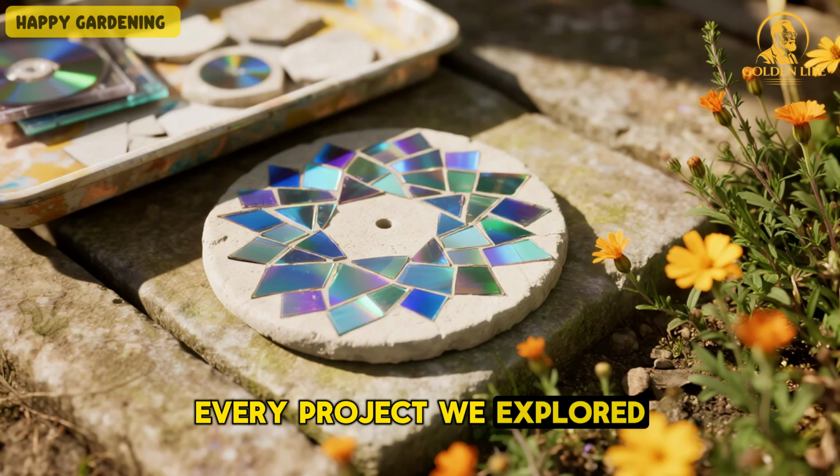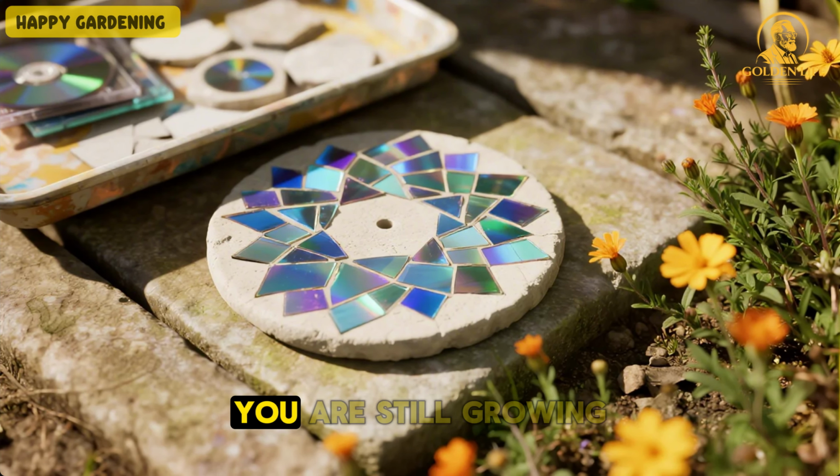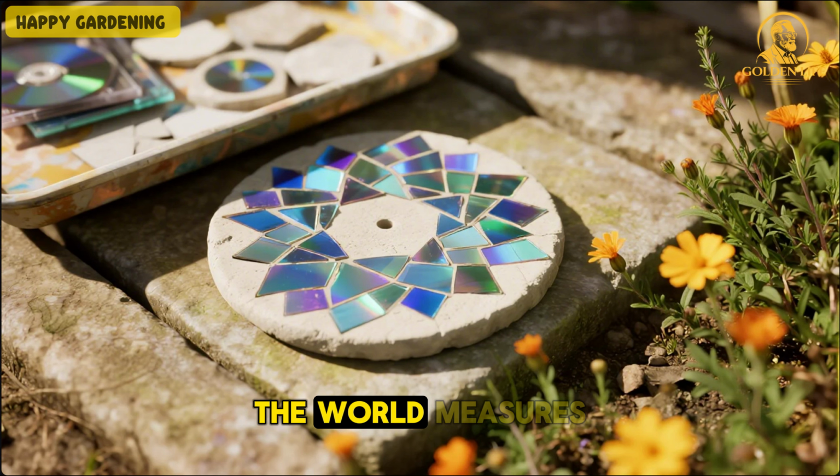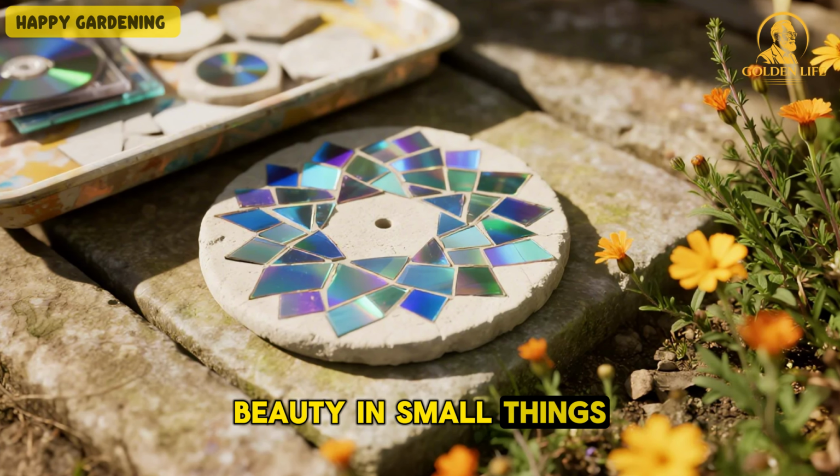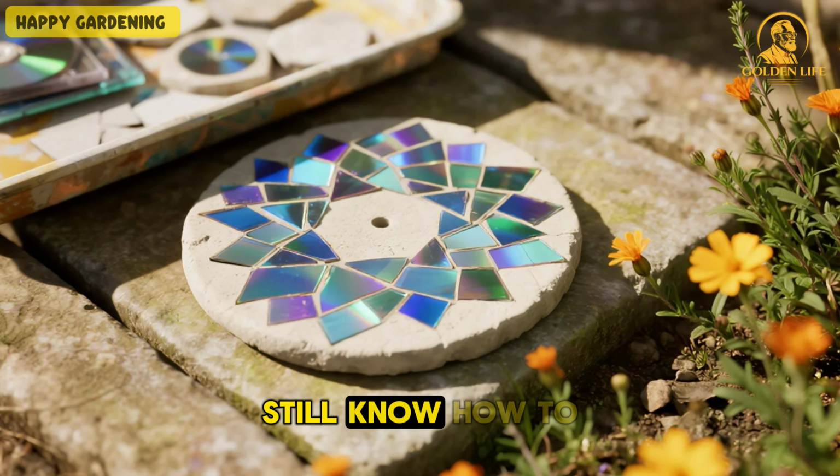Every project we explored is a soft reminder. You are still growing, not in the way the world measures, not in speed or trend or flash, but in something deeper. In how you see beauty in small things. In how your hands still know how to care.